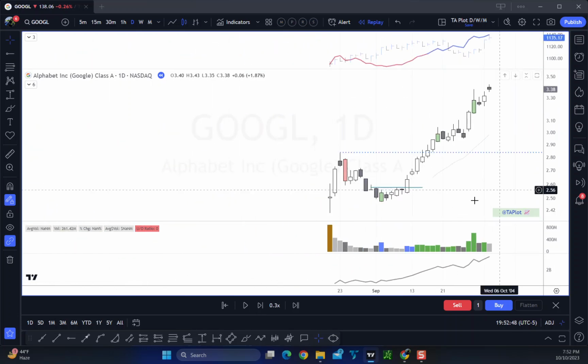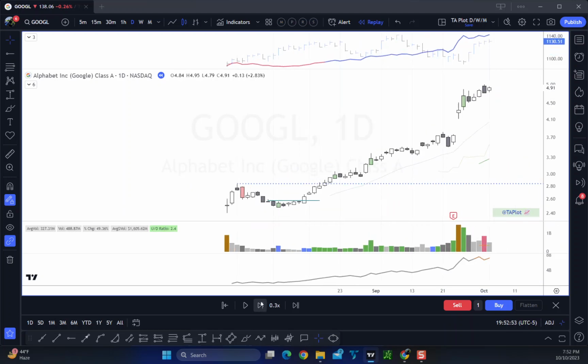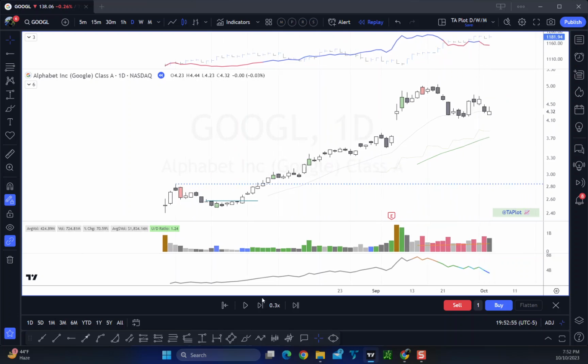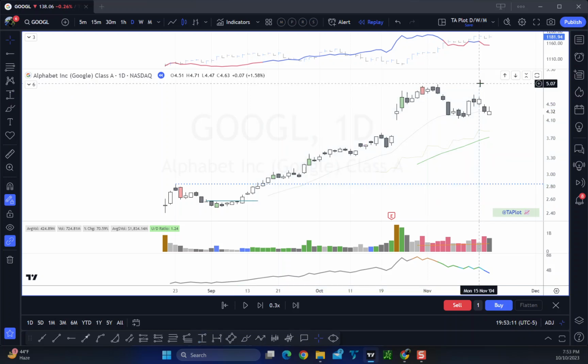Okay. So what are you doing here? So we've got 3% risk. Let's just assume this is the end of the move here. You've got 3% risk to 94% reward. That's why I like to take these when I see them, because you can be wrong 10 times and still make money. Okay. So this is Google.